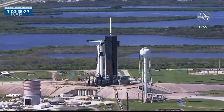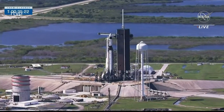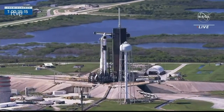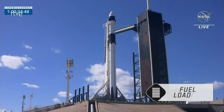Just a few seconds now, and we're awaiting the confirmation to the beginning of loading propellant into the Falcon 9 rocket. With a beautiful shot there as we encircle the launch pad. Just a few more seconds until that call out. Propellant loading has started. And so it begins. The loading of propellant aboard the Falcon 9 rocket, liquid oxygen and RP1.